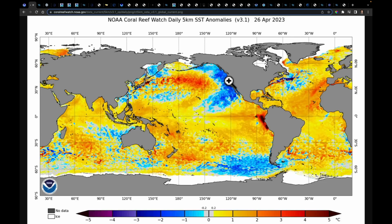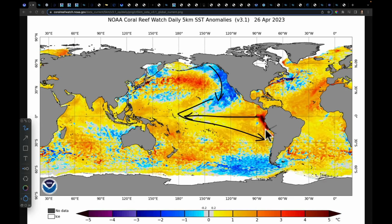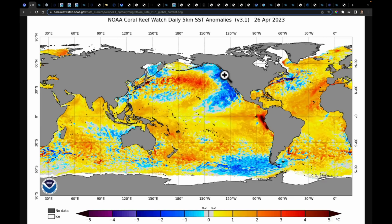Now, that is in the absence of anything else. That's what the negative PDO does. Normally, when there's a negative PDO, there's also a negative ENSO, which means there's a big area here of colder water, and those two things go together. So that would be La Niña and the negative PDO. But we don't have that this year.